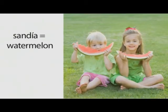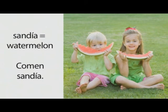Now, let's try something a little bit harder. I'm going to give you a phrase in English. See if you can translate it for me into Spanish. I'll help you out, don't worry. Remember, if sandía means watermelon, how would you say they eat watermelon? Comen sandía. Remember, you don't need to use the pronoun, so it's just comen sandía.